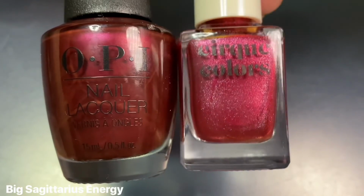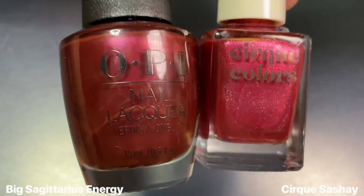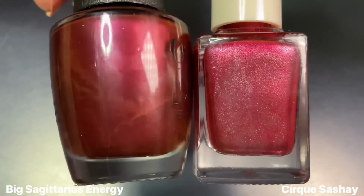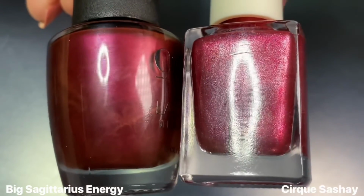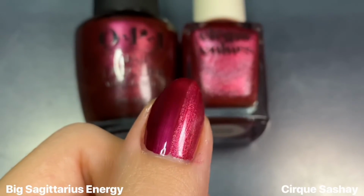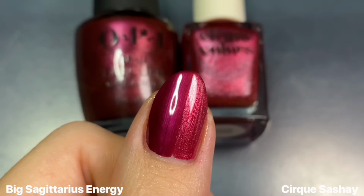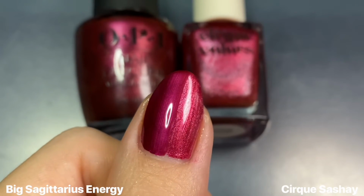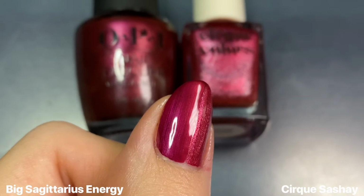Moving on to Big Sagittarius Energy, this one immediately reminded me of Cirque's Sashay from last year's holiday collection. It's just one of those soft metallic looking ribbon shades in my opinion, but they end up looking a little bit different color wise, where Big Sagittarius Energy is just more berry and slightly deeper with a more true pearl finish.